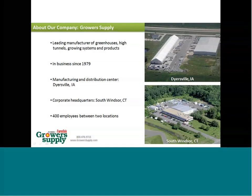Grower Supply is one of the leading manufacturers of greenhouses and high tunnels in the United States. We ship hundreds of high tunnels and greenhouses annually. We've been in business for the last 30 years. We have 2 campus facilities. One, our manufacturing and distribution center in Dyersville, Iowa. The second is our corporate headquarters in South Windsor, Connecticut, where I work in our call center. All in all, we have 400 employees between the 2 locations.